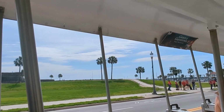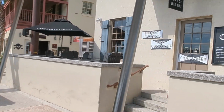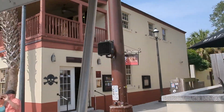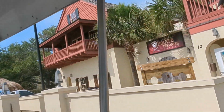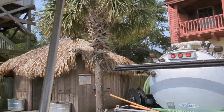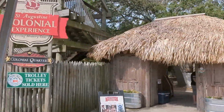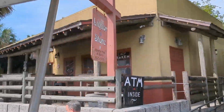So over to our right here, this building with all the skull and crossbones, the St. Augustine Pirate Treasure Museum. To our forward right there, we have the Colonial Quarter Experience. So if you want to learn what it was like to live in St. Augustine in the 15th, 16th, and 1700s, this will be the place for you. You can go inside of there, see everything at your own pace, but they also do guided tours throughout the day if you check that out.